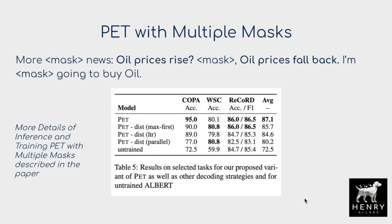Another interesting direction the authors explore is the PET algorithm with multiple masks. So imagine we have this entailment task where we have oil prices rise, oil prices fall back, and then we have the mask that we're using to say entailment, neutral, not entailment between these two sentences. So you might also integrate patterns like more masks, more bad news, good news that could provide more signal to predicting this label, and then I'm mask going to buy oil, also using more of this signal to tell the supervised learning label for this natural language inference task.